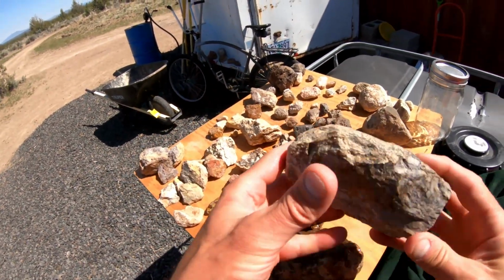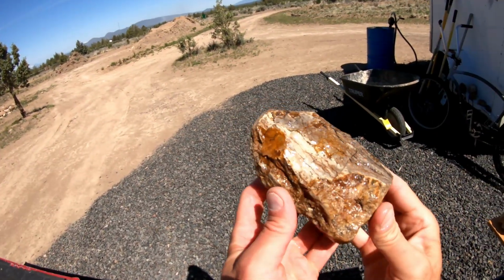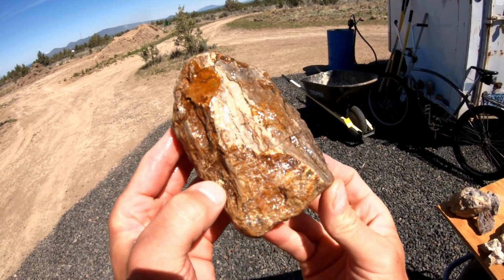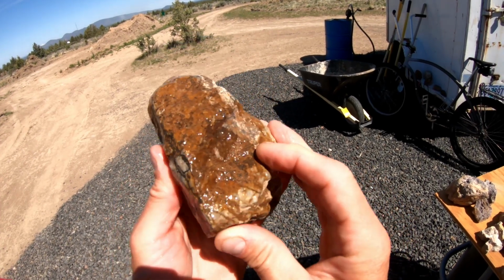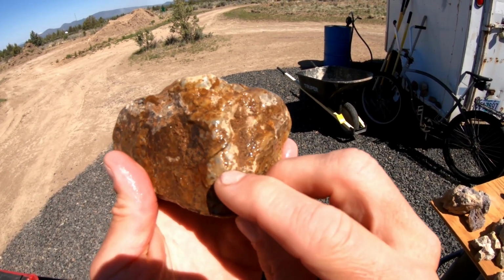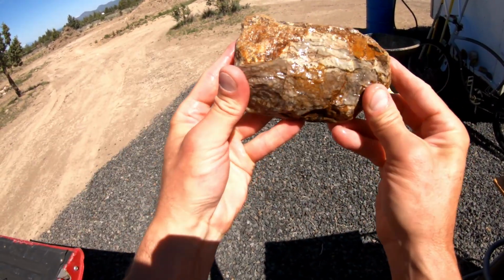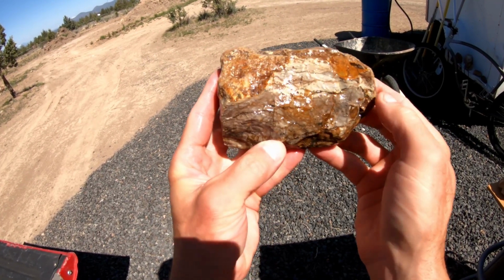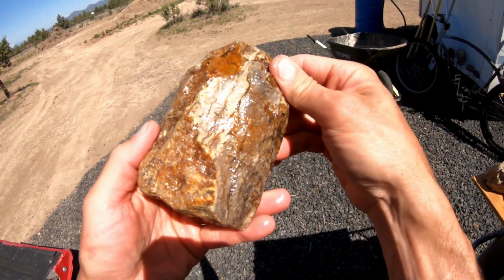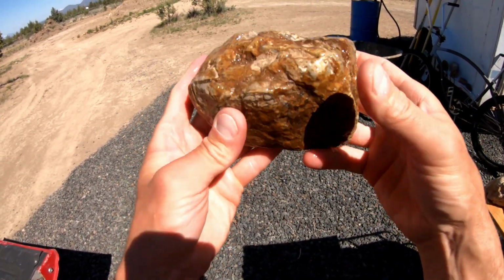And another weird one here. Seems like getting them wet really kind of makes them pop. I don't know if this is petrified wood. It's got a little crystal growth there. And it's definitely got some blue in there. And you can see like the veins or whatever layers in there. So that's all like crystally growth on the surface. Different than the crusty stuff that you get.